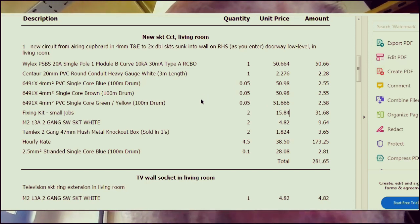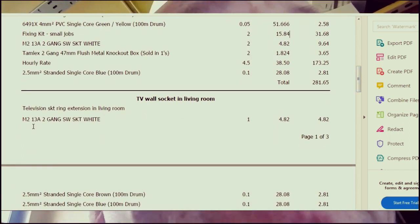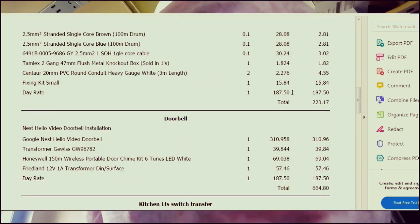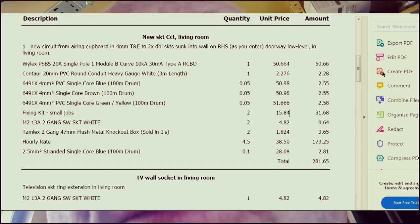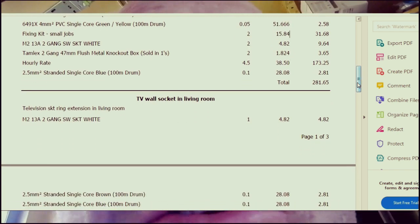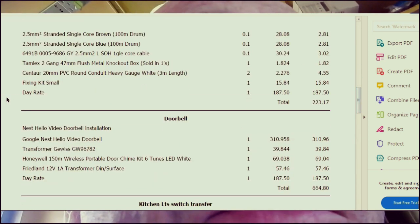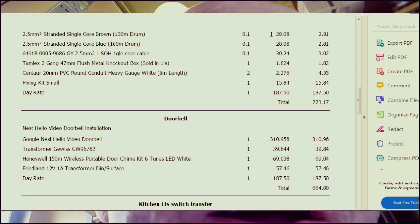And for the first job then, the first job on the quote is the new socket circuit for the living room. You can see how it's broken down into all the materials. What I charge, so it's £50.98 I charge for a 100-metre drum of 4mm squared single core, and I've got 0.05, which is 5 metres of it, which is generous at £2.55. Fixing kits, small jobs. These are £11 fixing kits, which it boosts up to £15. Tradify gives it out at £15. It's a kind of catch-all.